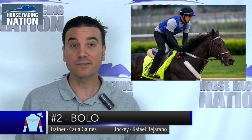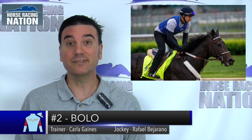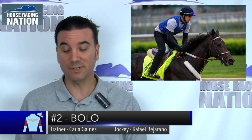So he does like the turf course, and he's probably going to go out there and possibly set the pace here. There doesn't seem to be a lot of speed. Wouldn't be surprised if he was very close throughout. And if he gets out there and gets loose on an easy pace, he could be tough to catch.